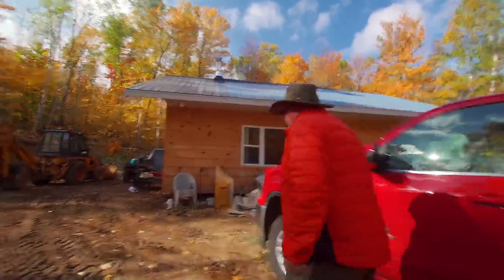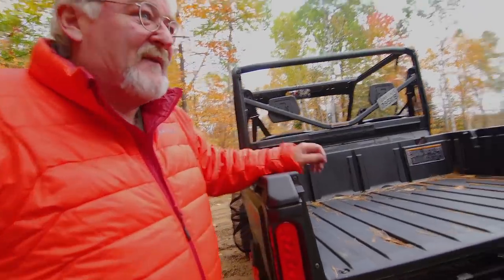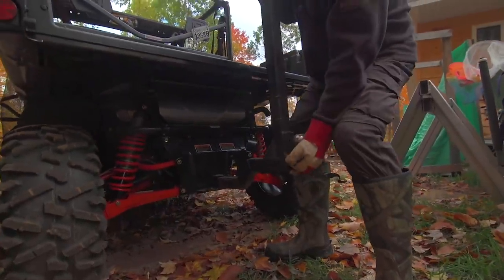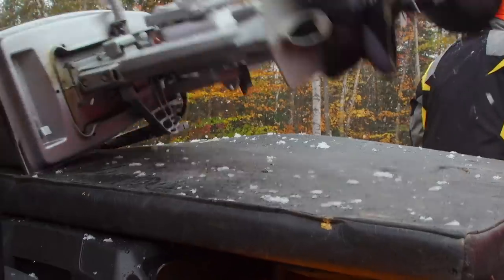So when John finally arrived, he brought an extended roof rack for your 2-inch hitch receiver that will hold a boat up in the air. It was great. The only problem was it was designed for a slightly shorter side-by-side, so we did have to take the tailgate off. Loaded everything up, and we were ready to go out and find out where this fishing hole was.